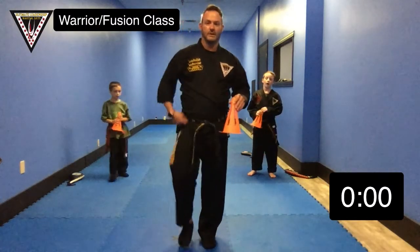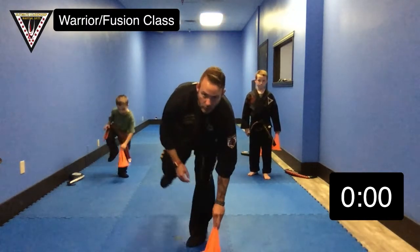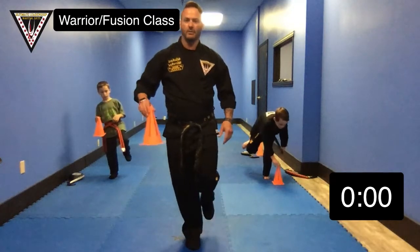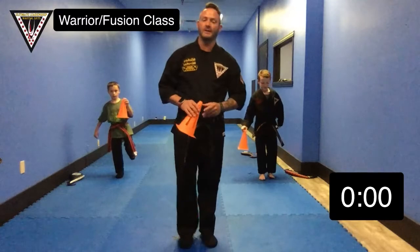So here's what the goal is. I'm going to have one foot up. I'm going to squat down, put the cone down. I'm going to pick it up with the other hand and then stand back up again. Then I'll switch legs and do it on the other side. So I'll stand on one foot, I'll touch it, pick it back up with the other hand, stand back up, and I'll switch feet again.